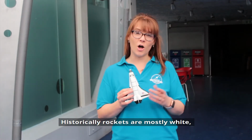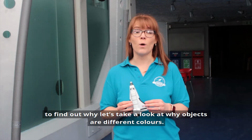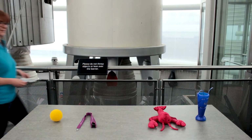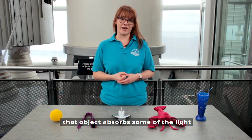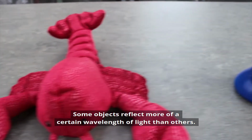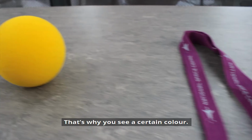Historically, rockets are mostly white. To find out why, let's take a look at why objects are different colours. When light hits an object, that object absorbs some of the light and reflects the rest of it. Some objects reflect more of a certain wavelength of light than others. That's why you see a certain colour.